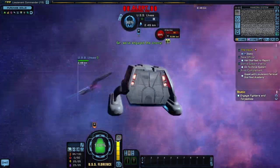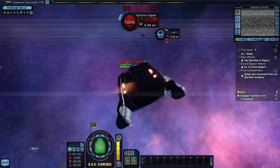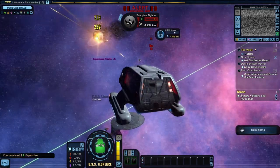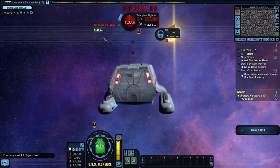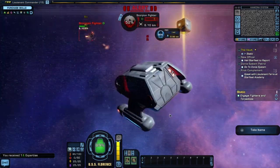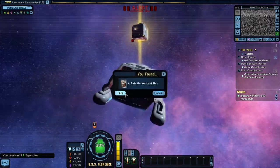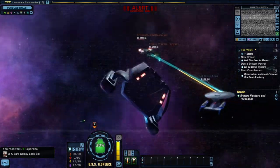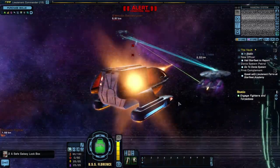Hey, hands off my galaxy class warbird. Care of these fighters. Now, this is definitely like Star Trek Shattered Universe, isn't it? If you remember in that game, we had to engage the fighters. Uh-oh. Plasma torpedo.